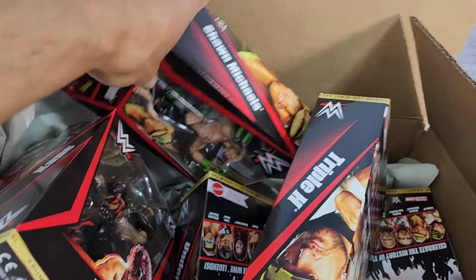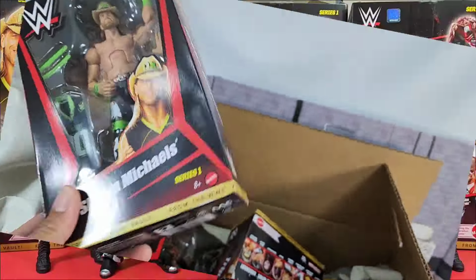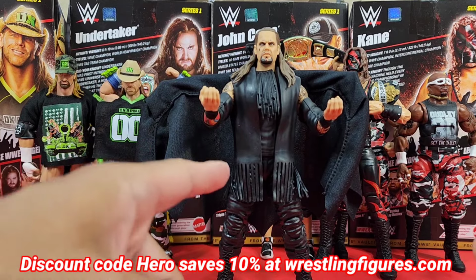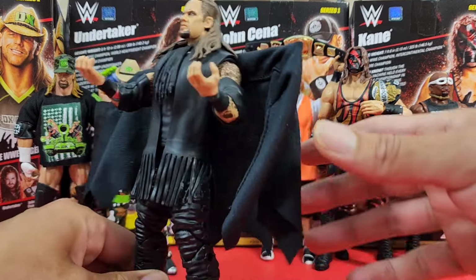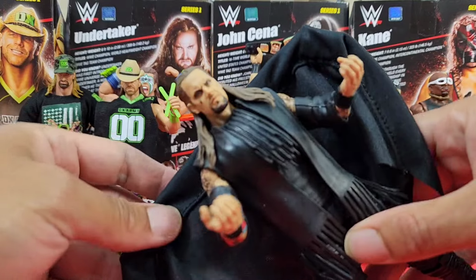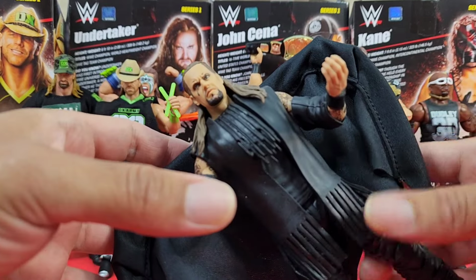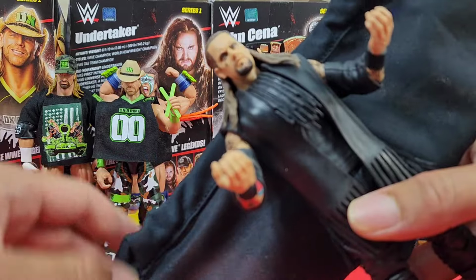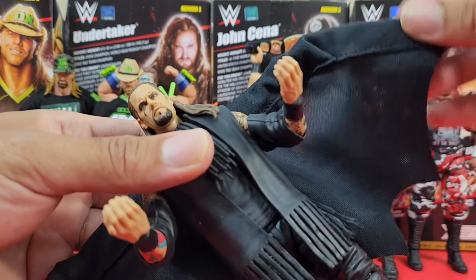Let's get these open. Heartbreak Kid with the sweet chin music. Here we have Series 1 all fully unboxed. And I got to tell you, this Undertaker, man, he is standing so toyetic. I mean, these wings, I don't even know how to describe how this is coming through, but I'm telling you, there is some serious agility happening with these wings.